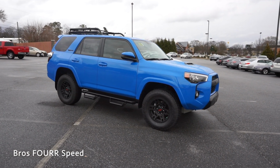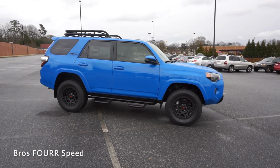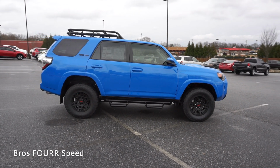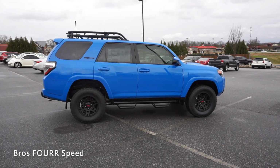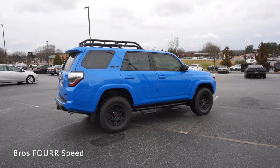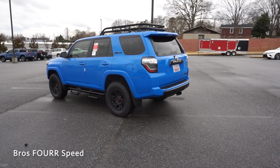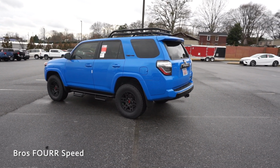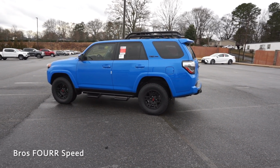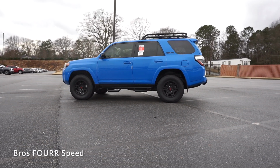It is rear-wheel drive with the optional 4-wheel drive engagement, weighs around 4,700 pounds, 0 to 60 can happen in around 7.5 seconds, and it has a top speed of 114 miles an hour. And with a fuel capacity of 23 gallons, you can expect the MPG to be 17 in the city and 21 on the highway. The wheelbase measures 109.8 inches. It has an overall length of 190.2. The width is 75.8. It has a height of 71.5 inches, and ground clearance is at 9.6 inches.